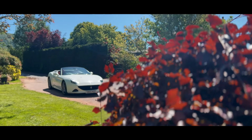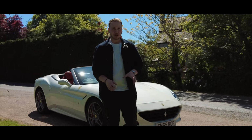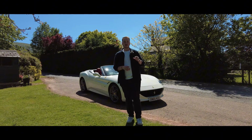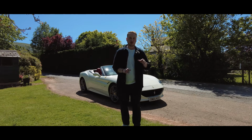But realistically, you could go to a specialist like SMG Motorsport and get it significantly cheaper. With a car like this, maintenance is expensive, but I don't think that's much more expensive than if you had a BMW M3. Just to give you an idea, that would be £85 per month if you actually averaged out the minor service costs and the majors over your ownership per month.